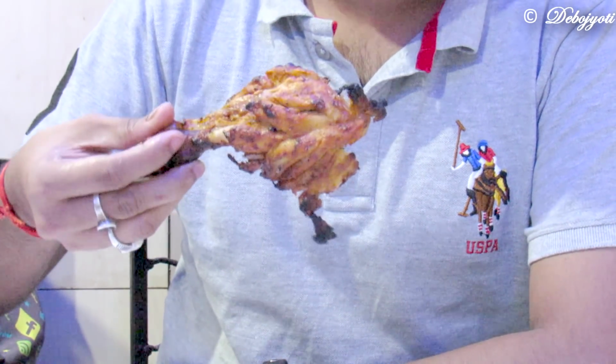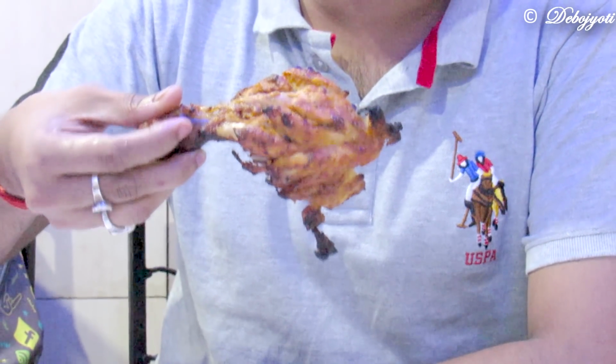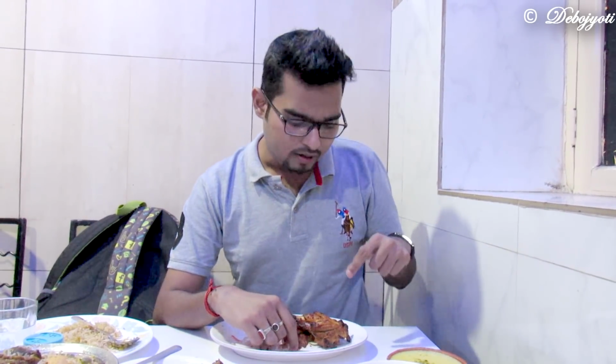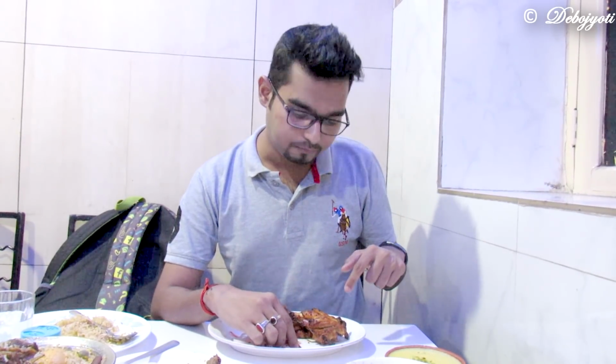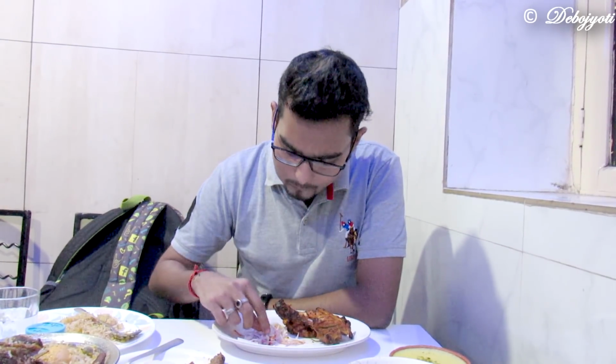As you can see, the mammoth size leg piece of the chicken, which is charred with the spices. It's perfectly roasted with cinnamon and cardamom. A bit spicy from the red chilies. It's very nice.